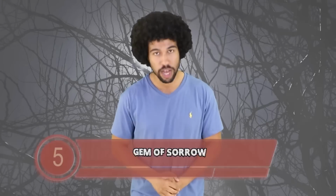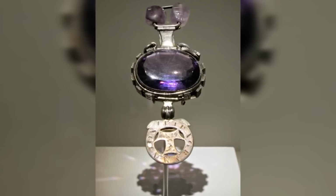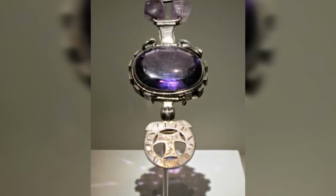Number 5. The Gem of Sorrow. More rocks that are trying to kill you. At least this one's shiny. This little demon stone was taken from India in the 19th century when the British were taking over India.